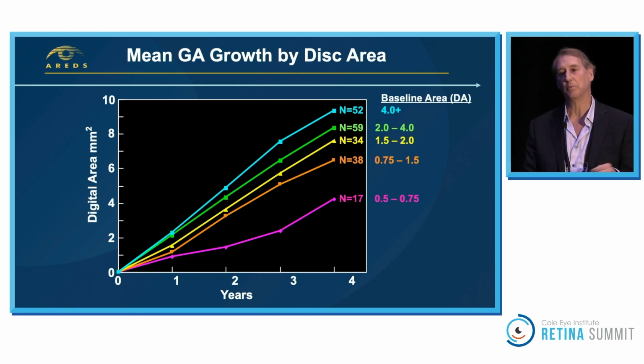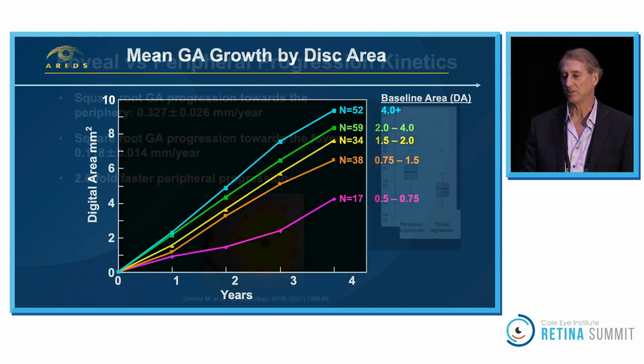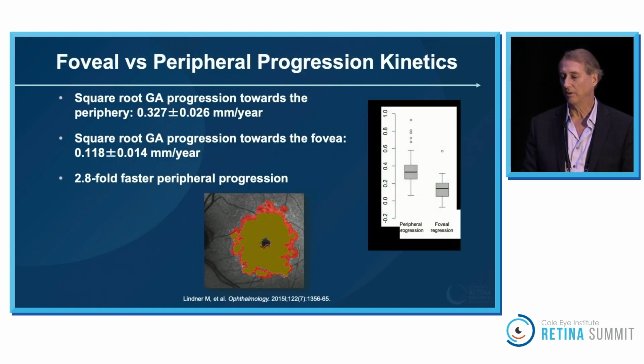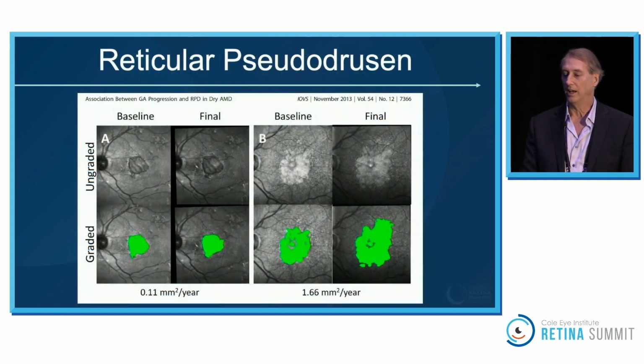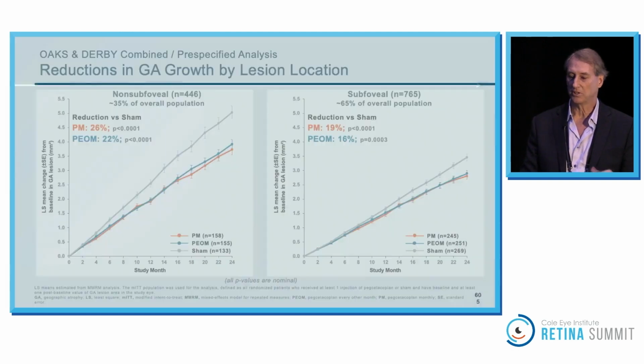So just to briefly review some of the things we can look at that have an increased risk of progressing in these GA patients. Size matters. The bigger lesions progress faster than the small lesions. We learned that from AREDS, and we've learned that the GA progression towards the foveal center is slower than towards the periphery. We've learned that the fundus autofluorescence can sometimes predict the rate of progression, with these banded or diffuse trickling cases having a much more rapid progression than when there's no autofluorescence there. And even things like reticular pseudodrusen have been shown to increase the progression rate of geographic atrophy. So these are some of the factors I look at.